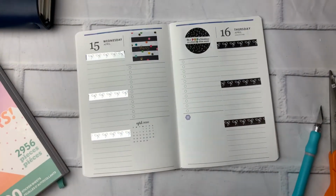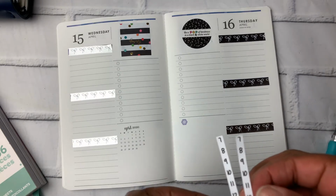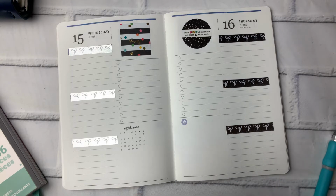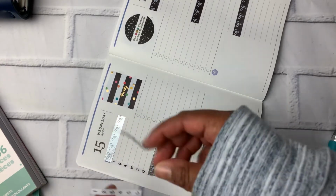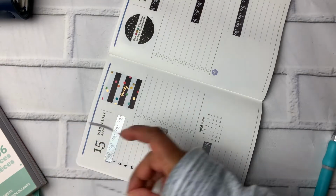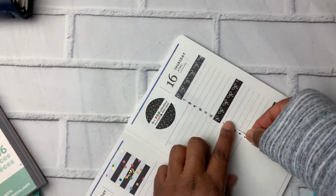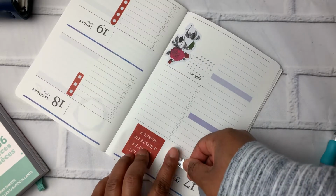And then I'm going to do the same thing with the time strips. So we will cut off the 7 o'clock at the bottom, and then we will cut just past 12 and those will go down here. One more page here, so we'll do our washi strips.